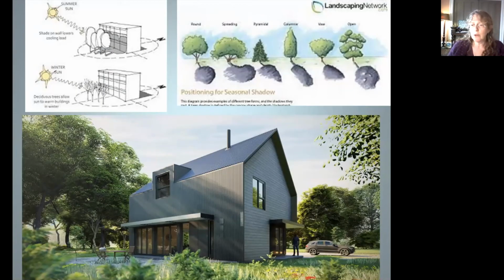You also want to think, speaking of solar, about shading appropriately. You do passive solar design with your landscape as well as your buildings. You see that on the top left: if you have deciduous trees in front of your building, in the summertime they're going to shade your house, your building, and your windows to keep it cooler inside. And in the winter, they drop their leaves, and then you have the sun coming in when you want the sun to come in and heat your building.